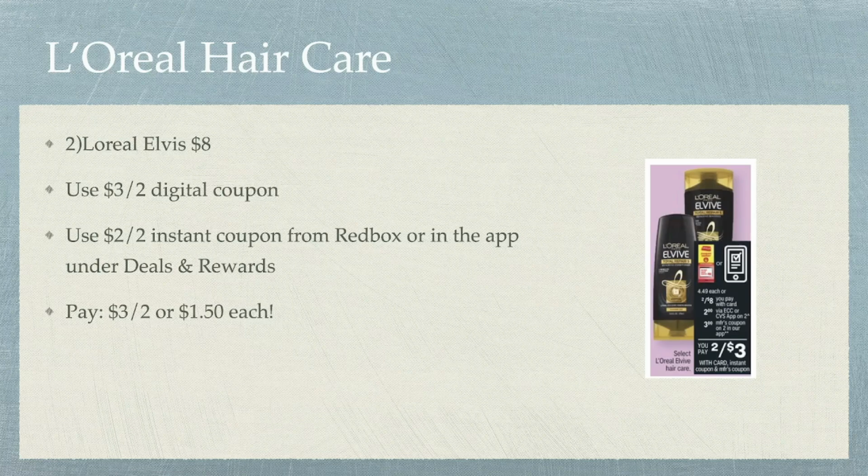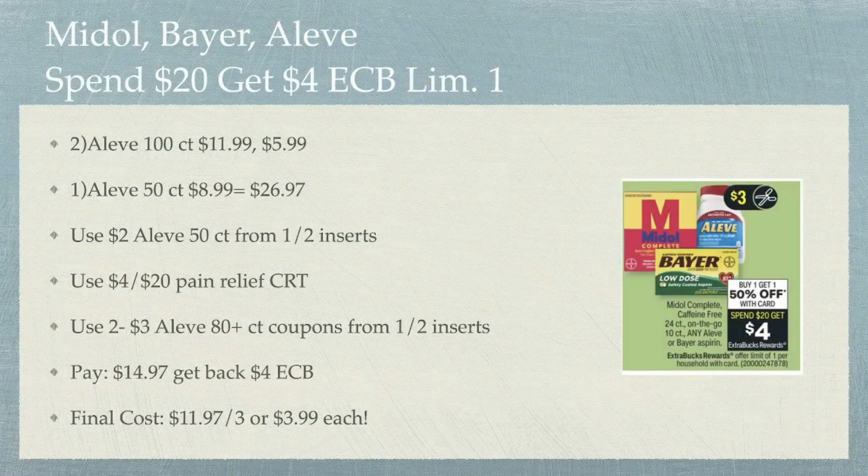So I personally like L'Oreal, so I'm really excited to do this deal. It also tracks towards CVS Beauty, so it'll help you hit that $30 for the month and get the free beauty product. They are spend $20, get a $4 extra buck, and they're buy one, get one half off. What you can do is grab 2 of the Aleve 100 count for $11.99 and one of the 50 count for $8.99.